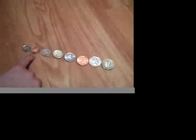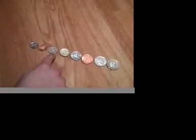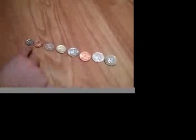2 pence. Okay, so now we have 2 pence, right? We have 1 penny, 1 pence. We have 2 pence. Red pence, blue pence. No, I'm kidding. 2 pence. So we have 1 pence, 2 pence, 5 pence, 10 pence, 20 pence, 1 pound. It's pretty ridiculous. Why do you need a 1 pence and a 2 pence?